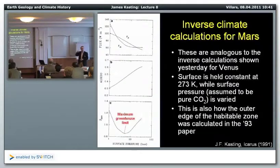And that's the outer edge of the habitable zone. That's as much warming as you can get out of a CO2 water atmosphere. And we've experimented. You can put some methane in there. It doesn't really matter that much. So this is what defines the boundary, the outer edge of the habitable zone in our models.